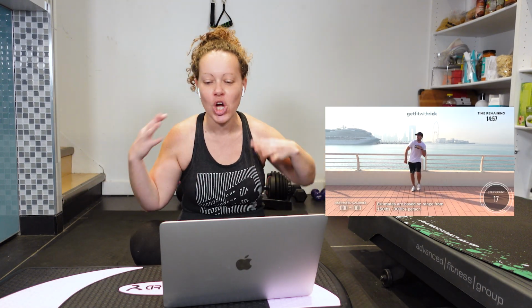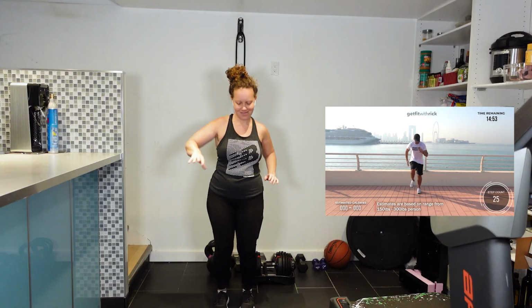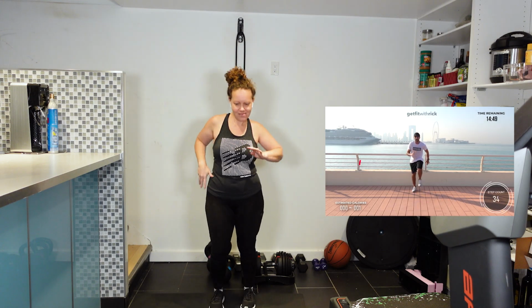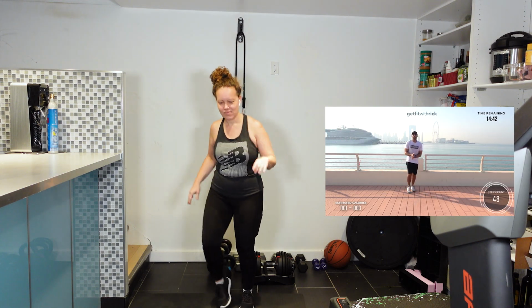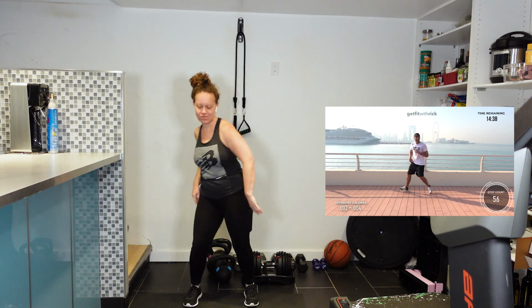So the first thing that I like about this workout is we get straight into it. There isn't even any chit-chatting to begin with. He's just right into the moves. There is a step counter at the bottom of the screen, which is awesome. And then we have the time at the top so that we know how long we're going for, along with a calorie estimate and the weight range. So that's always great. On the side, we've got the next step coming up.